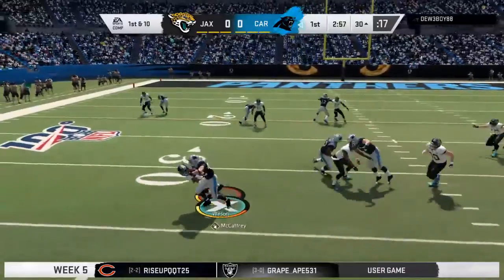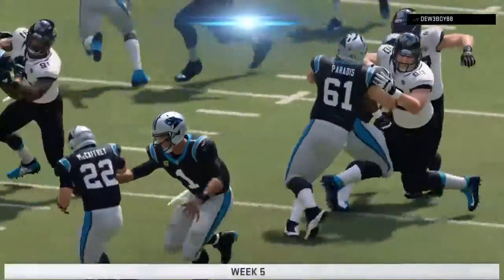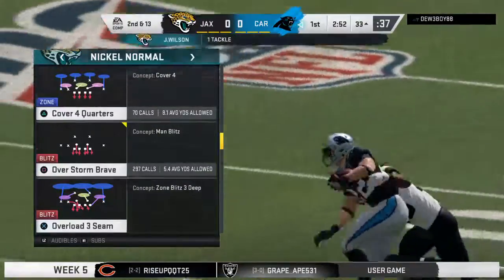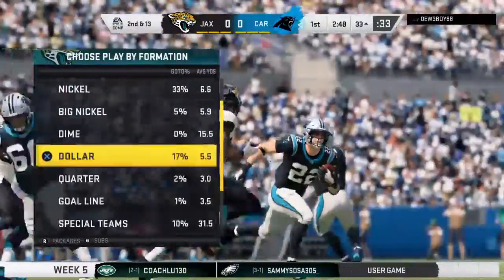Back to the ground on first. It's McCaffrey. No dice this go-around. He's hit behind the line and taken down. Call it a full 3 yards in the wrong direction there. Brings up second down.